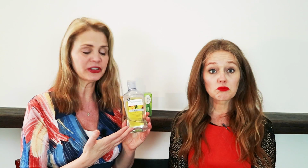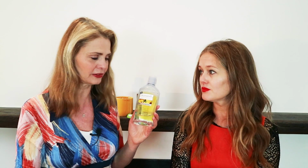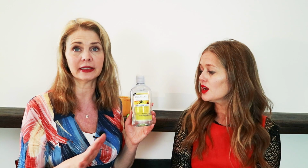anti-aging. The witch hazel is particularly fantastic because it doesn't have alcohol in it. And if it doesn't have alcohol in it, it's not drying to your skin. So try the witch hazel. It could be Dickinson's. It could be any one that you feel doesn't have the alcohol in it. It could be Kiehl's, whatever you like. Just make sure there's no alcohol in it because alcohol is drying.